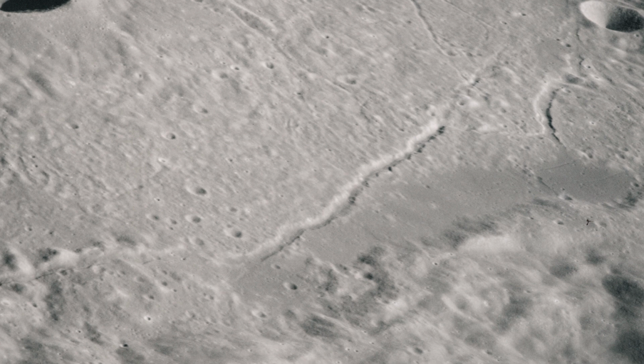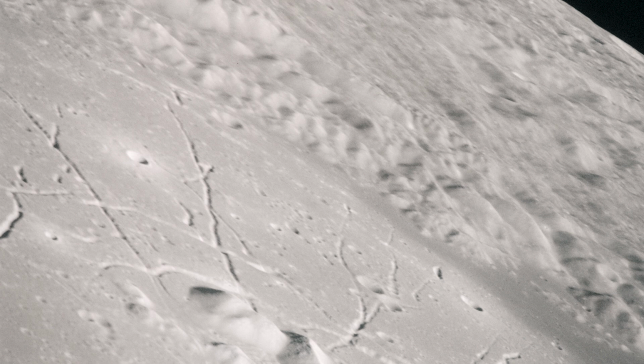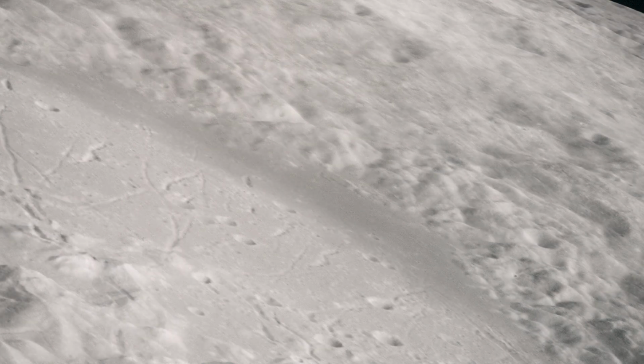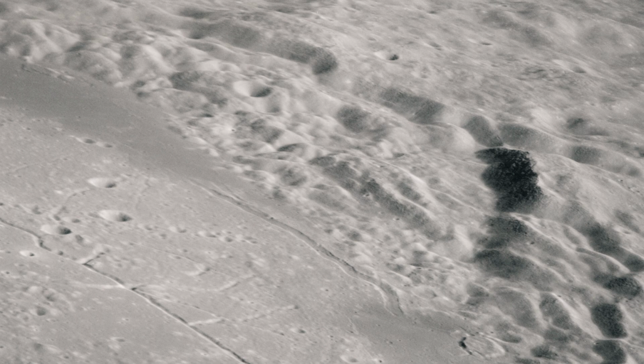We looked at these flows and realized that they looked fresh, and yet the crater count was a lot higher on them than it was on the surrounding terrain. And this flow that we're looking at now is a very large area, and it looks like it's just seeped into some craters down there, some of the larger craters. It looks much fresher in color. It doesn't look like it's been worked up as much. The craters that tip the lava flow are much sharper than they are, say, further to the east. But the crater count seems to be much higher, even here. Copy, Al. Very interesting.